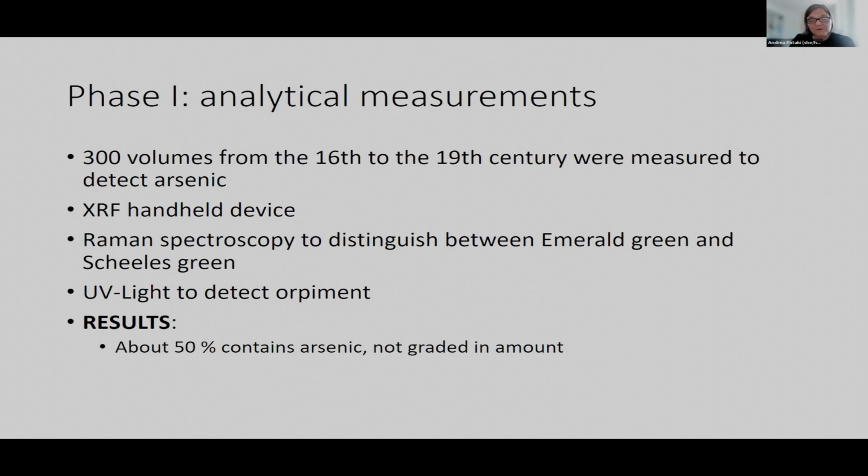What worked quite well for the older books was the UV light to detect orpiment, which also occurred quite a lot. We found about 50% of books containing arsenic. But this was not critical from our point of view. We just wanted to see: is it arsenic or is it not arsenic?